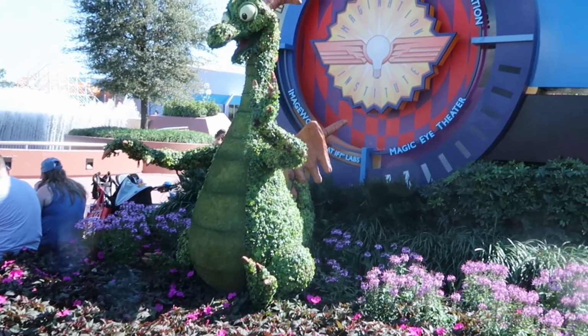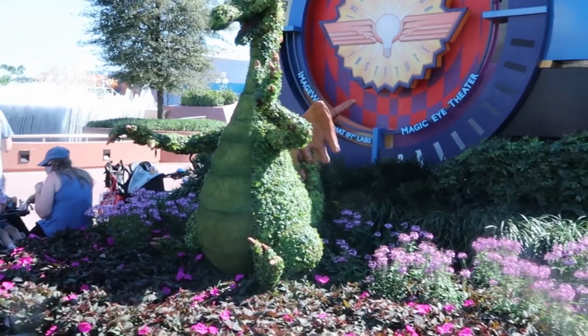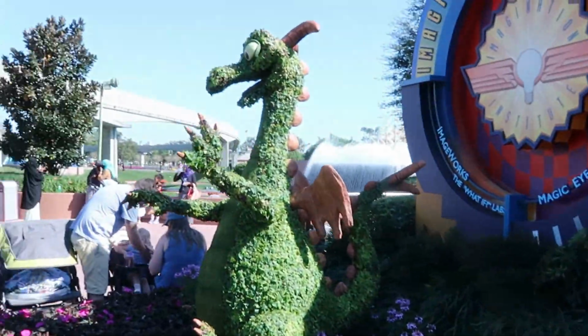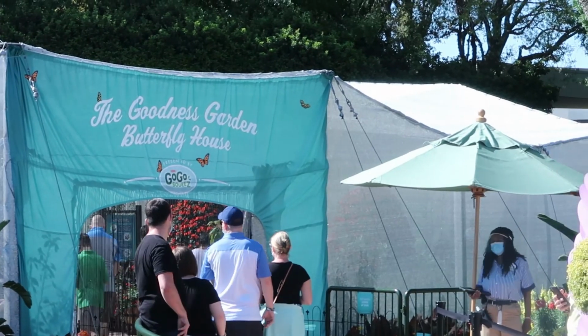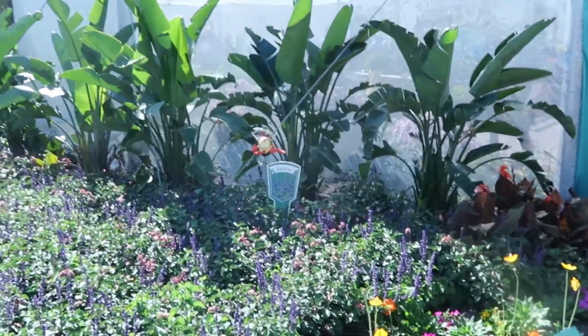And of course they have a Figment topiary. I wish they used like purple on him, like some sort of purple flower. It's kind of sad that they didn't actually. So there's the entrance, the Goodness Garden Butterfly House. And right outside of it is Spike the Bee pollinating salvia.